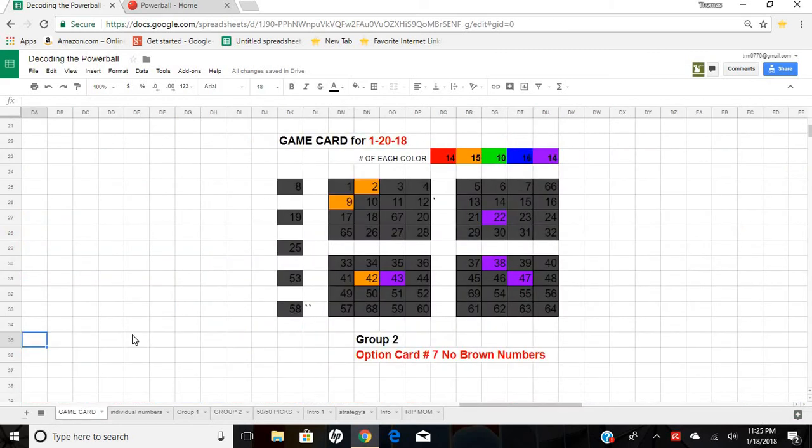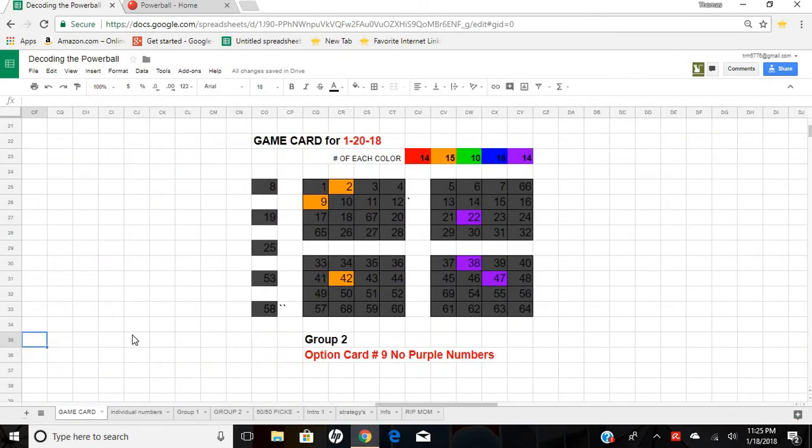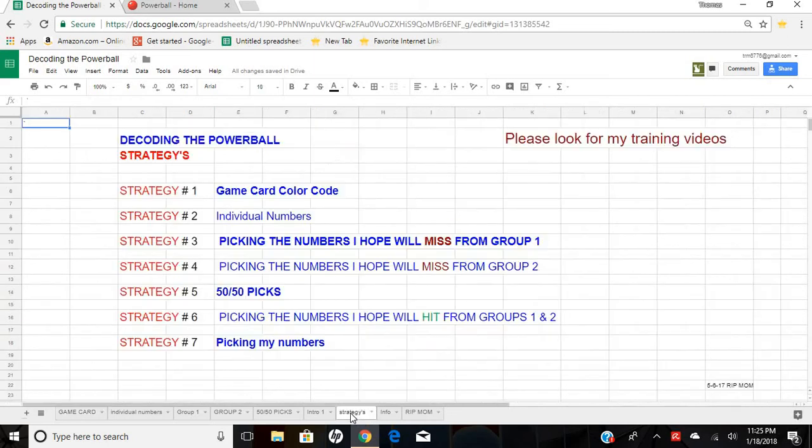So I'm going to scroll to the left, and this is what the game card looks like so far. Again, I started off with 69 white ball numbers, and now I got it down to 6. If I'm correct with all my picks, then the 5 white winning Powerball numbers should land within these 6 numbers right here. So I'm off to the next strategy.